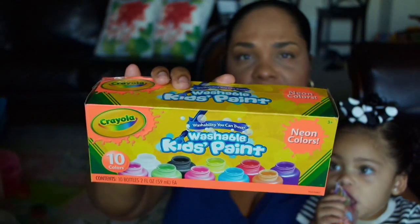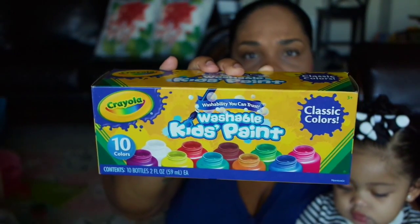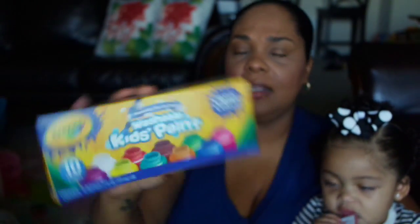So, I picked up some paint for her so she can paint pictures. And they actually have these on sale. It's the washable kids paint. This is in the neon colors. And this was $6. And then I also got it in primary colors. And 10 come in a pack. So, there we go. So, I'm going to do a quick little project probably with her today.